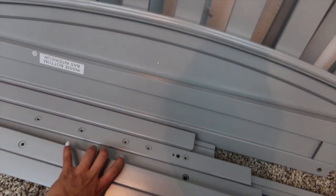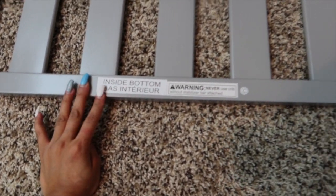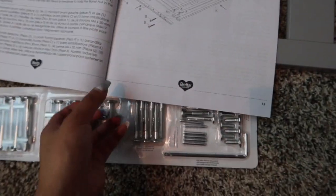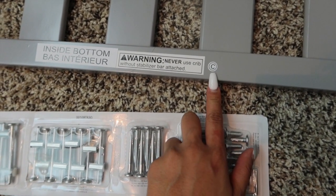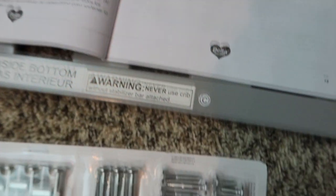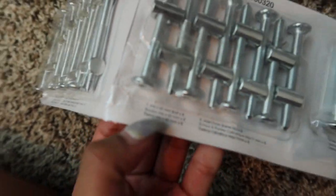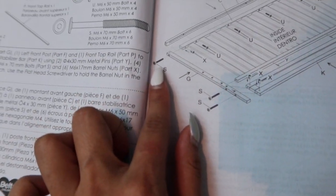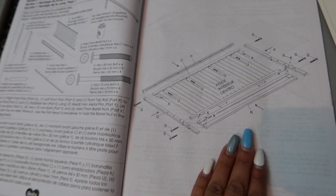Okay, I just unboxed everything. There are not too many pieces: these bars, the main big pieces, and the bottom piece. As you can see, everything is clearly labeled, really big, and you have all your tools and hardware right here. I just figured out there are letters on the pieces, and that's where these letters come in. The hardware is also labeled with letters, like T, X, and U. Everything's going to be easy for you. I had to figure that out, but I'm here to do that work for you guys.